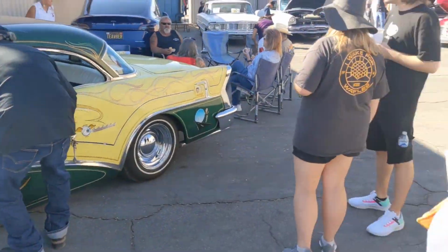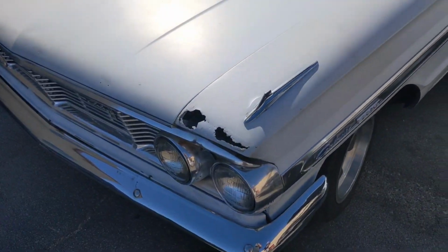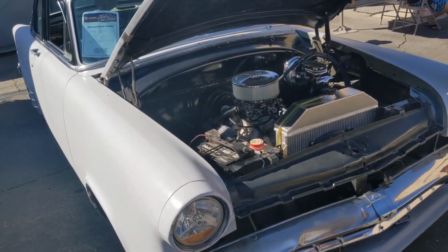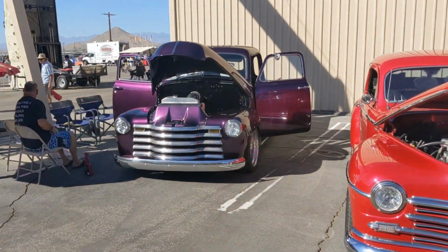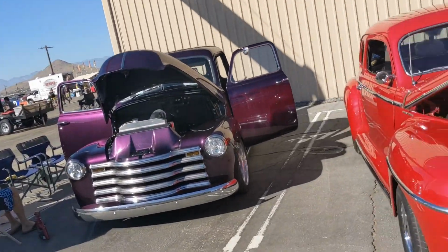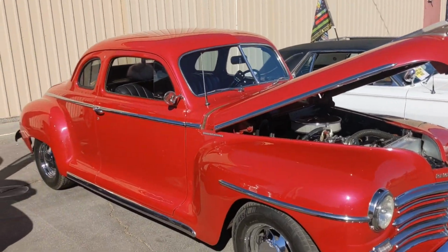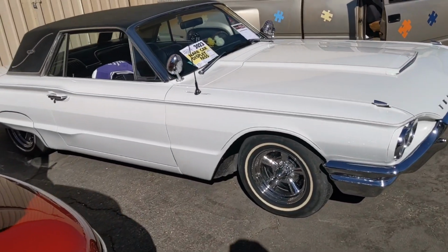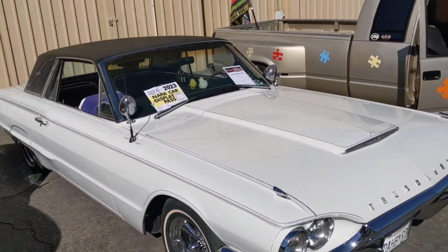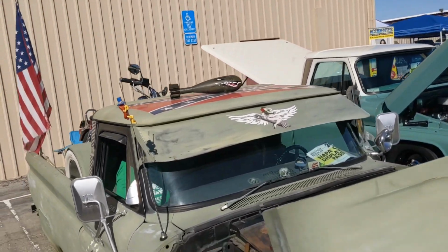These are one of my favorite types here. Got a nice Galaxy. It's got a little bit of rust there. I guess it's supposed to. That's a nice one. I like that color. Nice 30s. 30s coupe Plymouth. This one's nice. Thunderbird. We got a bomb on this one. I actually really like that bomb.